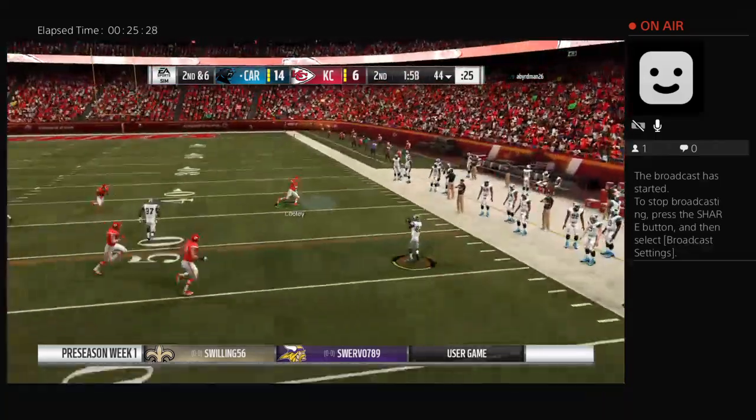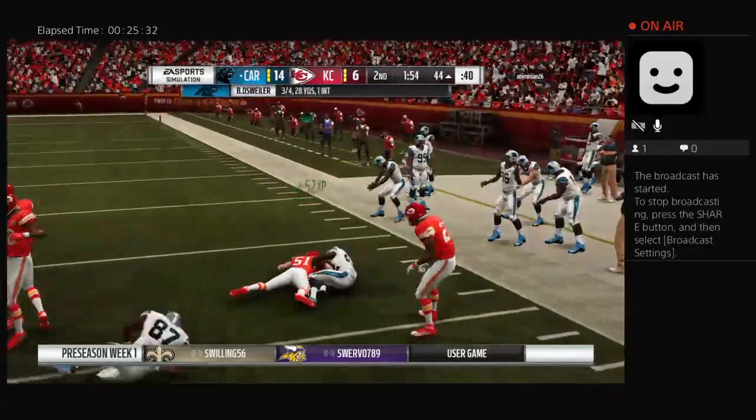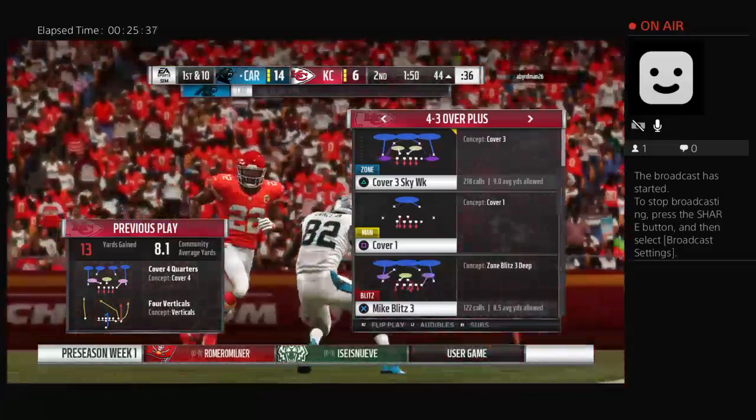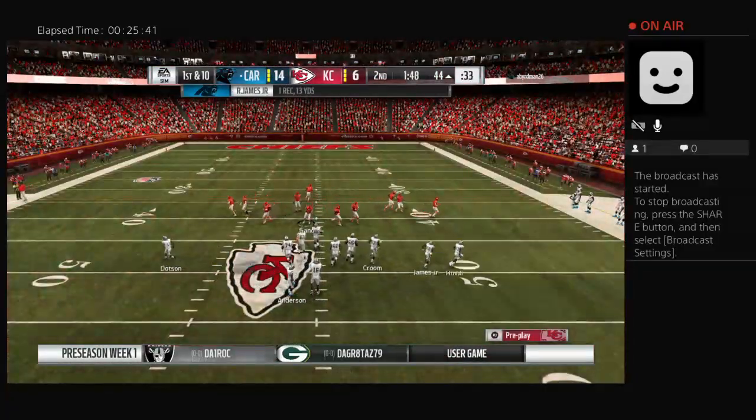Now Osweiler on second down. James has got it. Complete. And taking it across midfield and inside the 45. He's got his first catch here before halftime, and it goes for a first down.